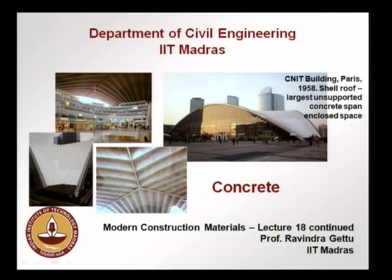This is the interior. They have a lot of shops inside and a lot of open space, no columns at all. This is one of the supports. You see the ribs at the top, and this is the center of the interior. You see the ribs and you see the inside of the shell. So, it is a very nice structure that has lasted a long time in good conditions.